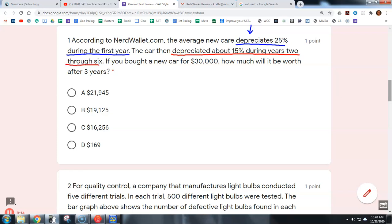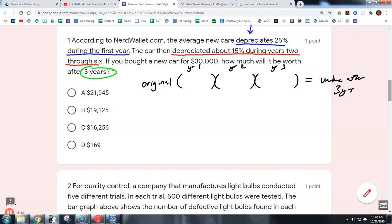If you bought a new car for $30,000, how much will it be worth after 3 years? All right. Well, here we go. It's kind of the same setup we've been running. You have your original, and then very similar to a discount, we're going to depreciate. This is year number 1. This is going to be year number 2. And this is going to be year number 3. And that should give us the value after 3 years, or the final price.